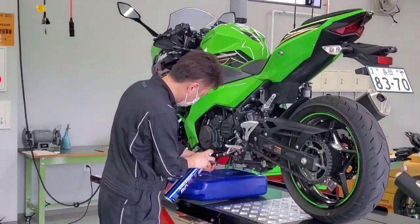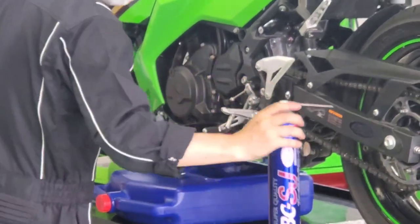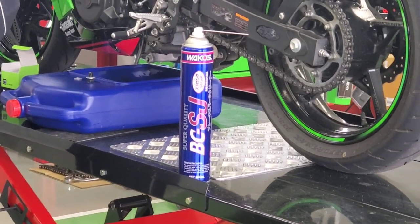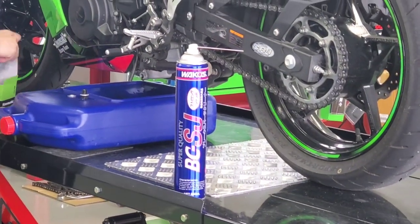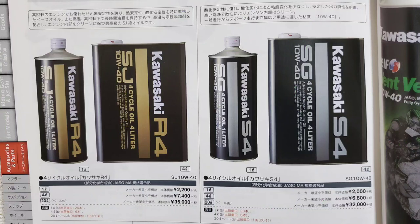He is cleaning the oil and grease from that bolt. So I have two choices for engine oil. I'm going with the right one.